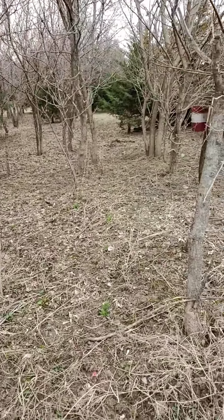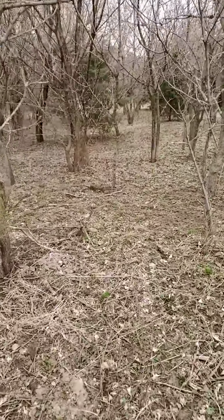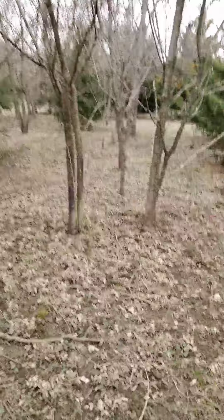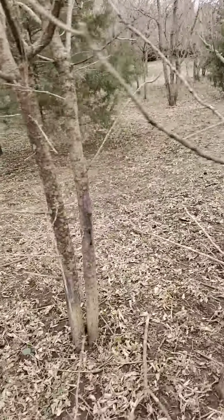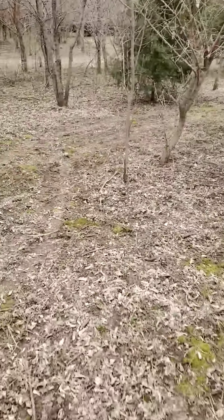I'm going to be showing you my woods. Now, it's really big, and it's really cool. So, as you can see, there's tons of trees, and they're literally everywhere, and there's tons of cool stuff in here.